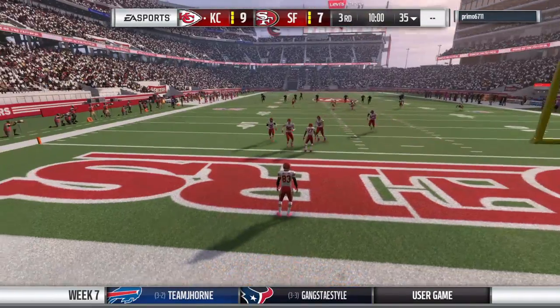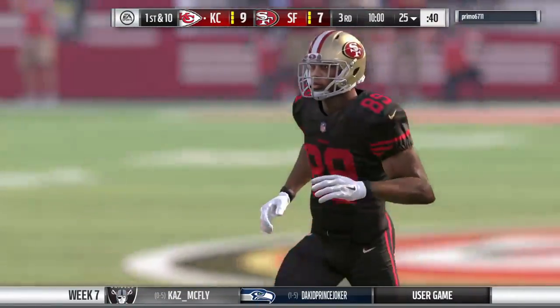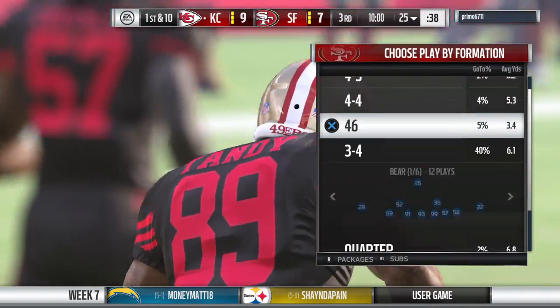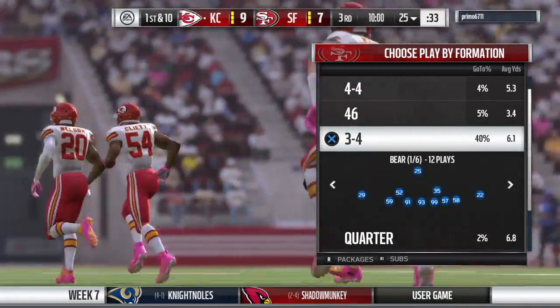Both teams appear ready for the fight ahead, and we resume action here in quarter number 3. And they will not get a chance to return this one as it's through the end zone for a touchback. Here comes the Chiefs offensive unit as they'll have it to begin quarter number 3. They have the lead. Now they'll be looking to extend that lead.